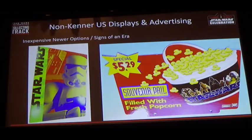This Dave Lowe Stormtrooper is a style display that's used a lot for multiple Star Wars licenses around the special editions, and the other piece is a theater display for this popcorn bucket. And again, these are the kind of things where you might pay $20 or $30, but you can find things like that sometimes for $10 or $15. You can also find them for free at the movie, if you time travel back to 1997.